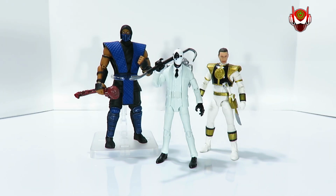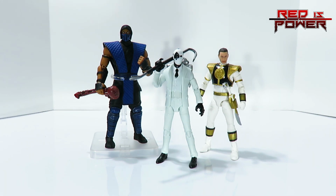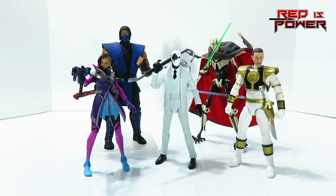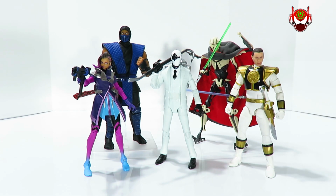And now that we are back on the topic here of scale comparisons, let's dare to compare with some other figures, such as Hasbro's Overwatch Ultimates 6-inch action figure of Sombra. And finally, Hasbro's Star Wars The Black Series General Grievous.